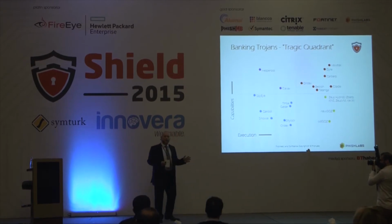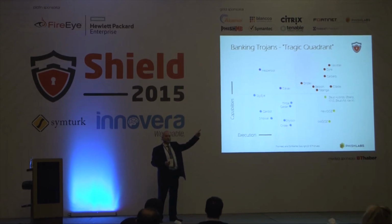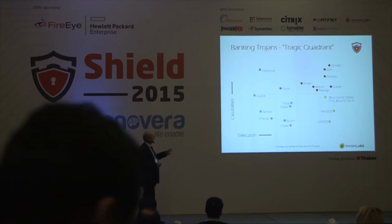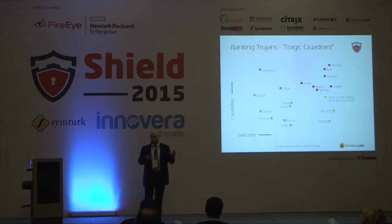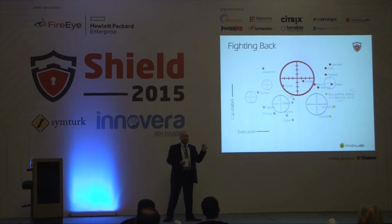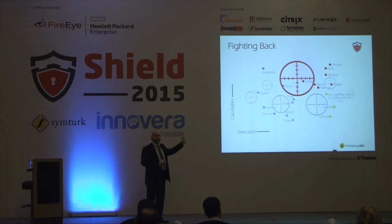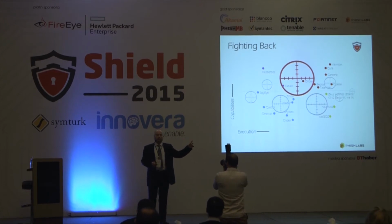Then again, where we need to target, where we need to focus our time, is mitigating what's in the top right-hand corner of the PhishLabs tragic quadrant. So you see up there, Dridex, Vawtrak, Dyre, all of these are really coming strong now. We're seeing lots of them globally. So this shows us how or where to fight back. Where do we need to focus our team and our resources on to really work in mitigating these threats for our customers? And it's that top right-hand corner, that magic quadrant.